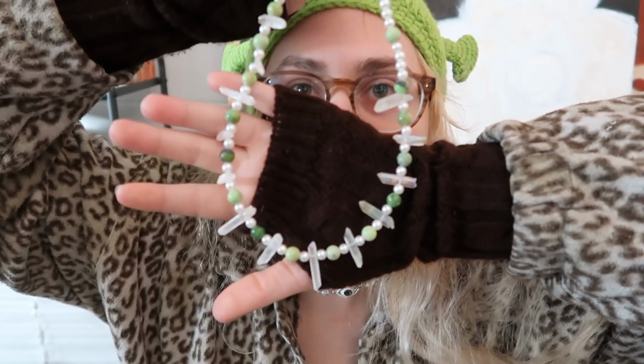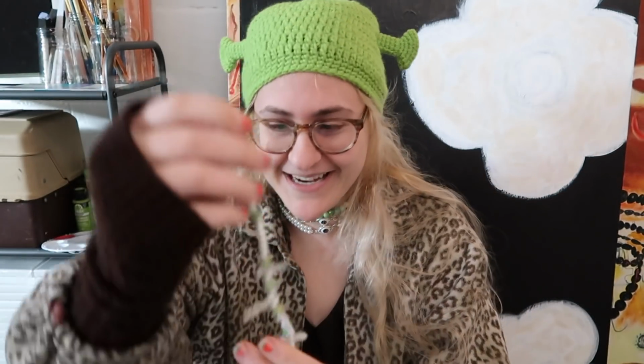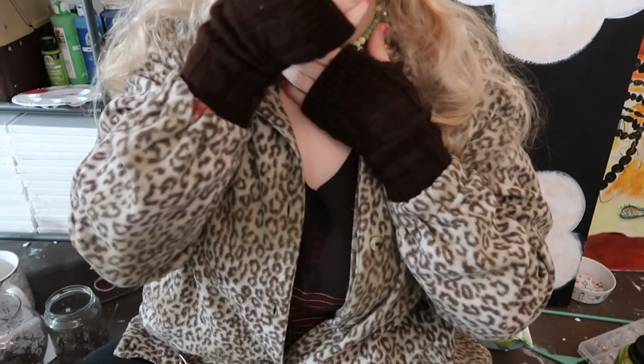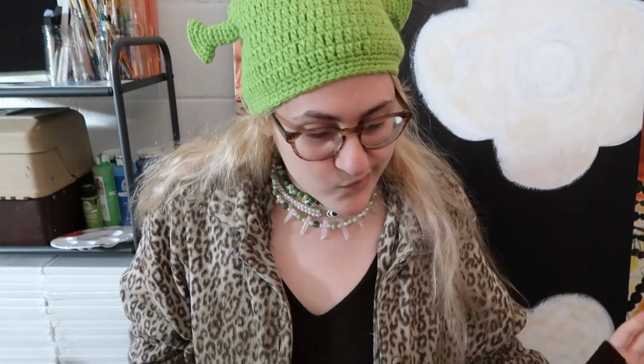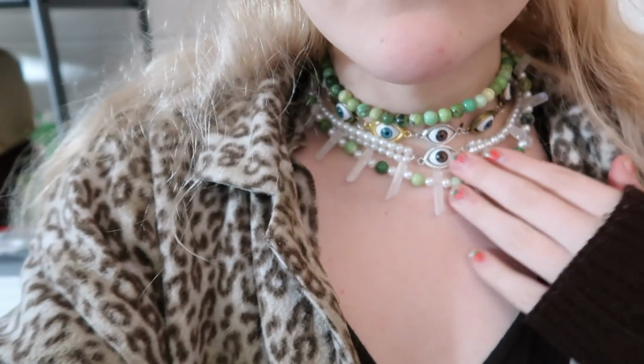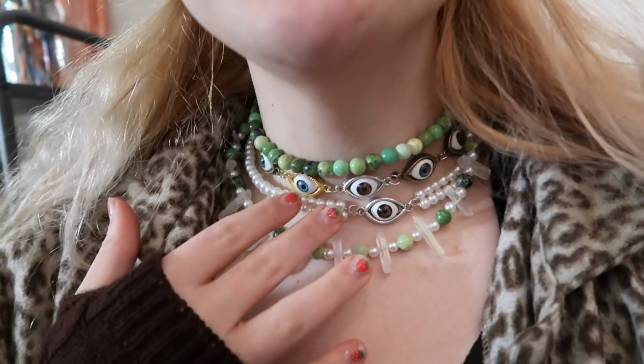I made it and I literally love it, but it reminds me of those Survivor necklaces that they would make. But I still love it, and I have enough beads to do another one that I'm gonna just do completely random, and I'm gonna make it smaller, and I'm very excited about that. But I also really like this one. Oh my gosh, it's so cool. All these necklaces together. Let me get you guys an up close. Oh my gosh, these four together, so cute.